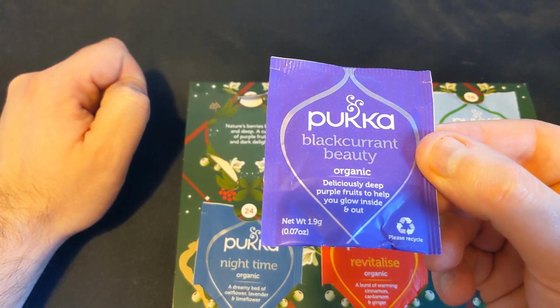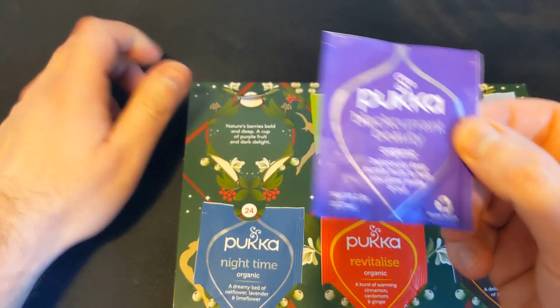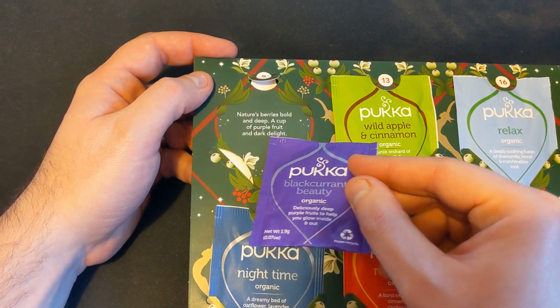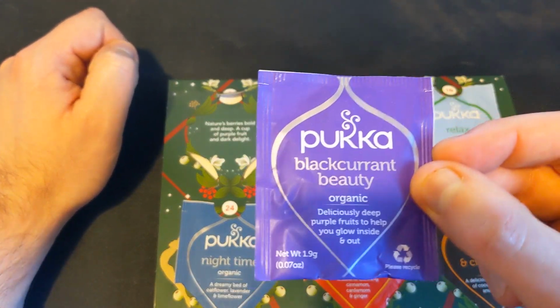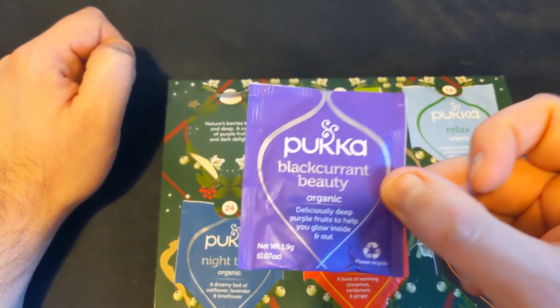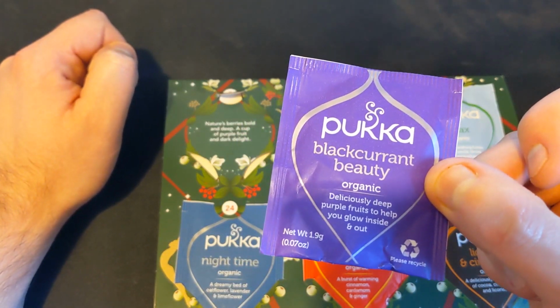Deliciously deep purple fruits to help you glow inside and out. Oh, that sounds all very lovely indeed. And what does the little thing say? Nature's berries, bold and deep, a cup of purple fruit and dark delight. Okay, it all sounds very intriguing. I will admit I've never had blackcurrant tea before. I don't think I've ever had a blackcurrant tea, so this is going to be very intriguing indeed. I'm looking forward to this. So without any further ado, let's go to the kettle.